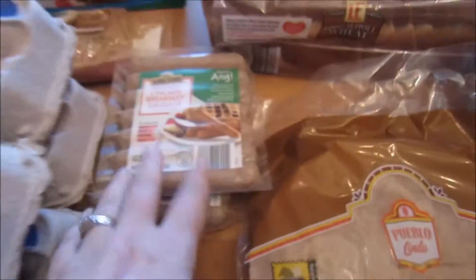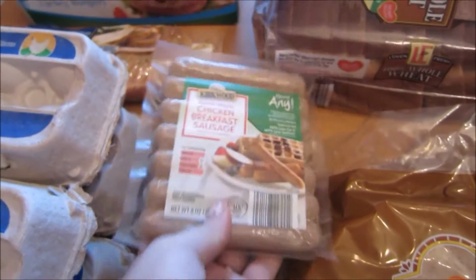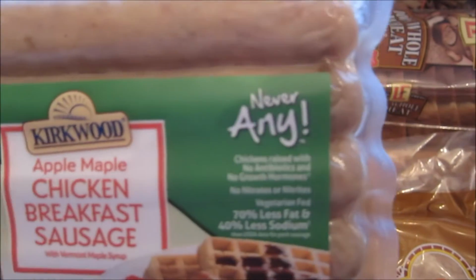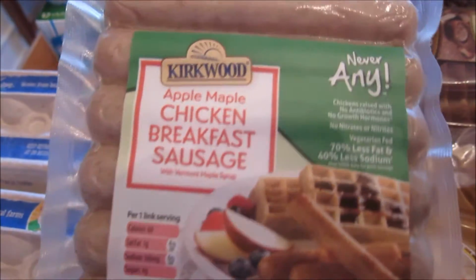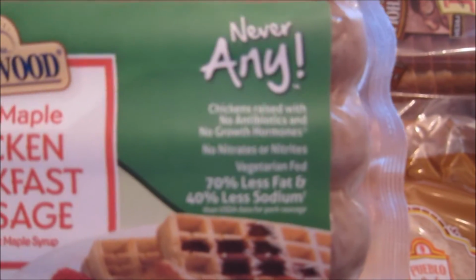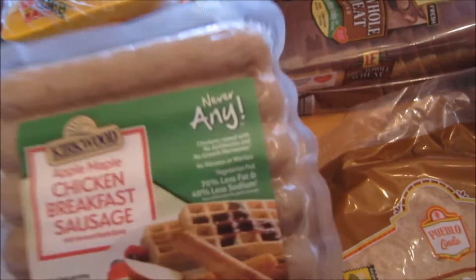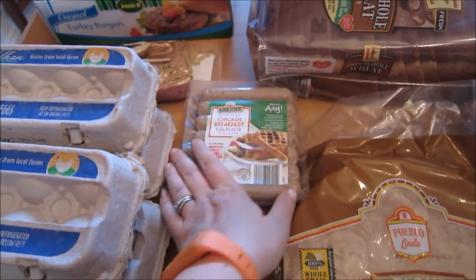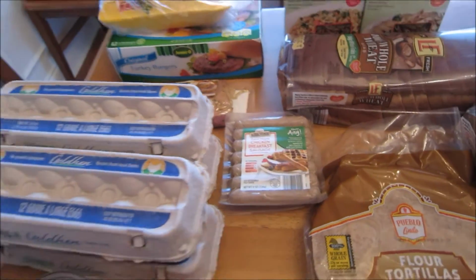And then I saw these were on a buy them while they're still available kind of price. I think they were $2.99 for these breakfast sausages. And this is the Never Any brand, which is the stuff that's no antibiotics and no bad stuff. It's all the good stuff in there. So I went ahead and got 2 of those because they were kind of at a clearance price.